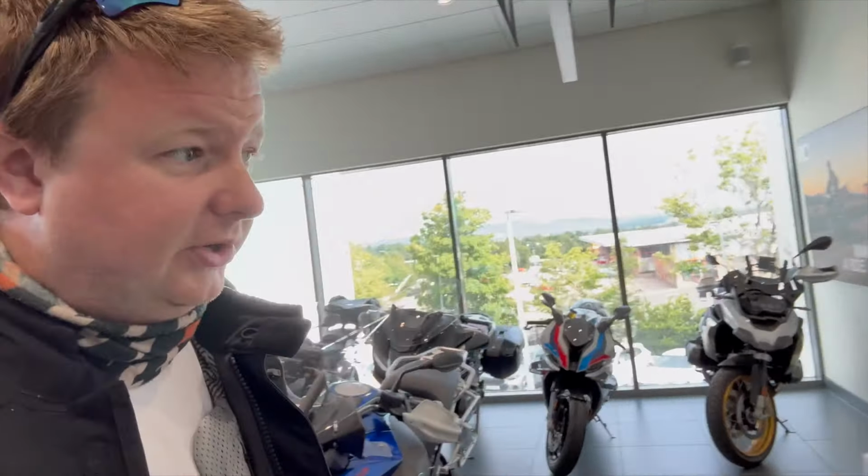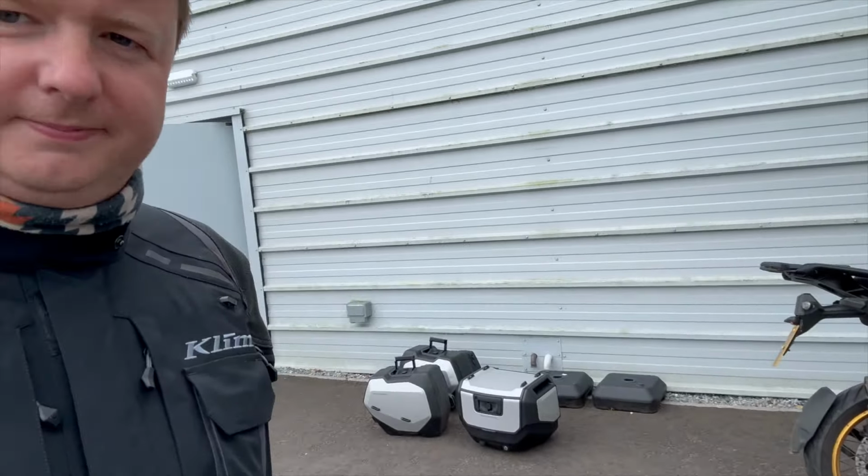Just a wee look at the old Vario panniers. I miss them. Nothing electronic, nothing fancy, they just work, just big solid boxes. So I think BMW probably should have stuck to that with the new one. I know they tried to make it a bit different, but this is where we are just now. And that's the boxes all off and ready to go back, ship back to BMW.